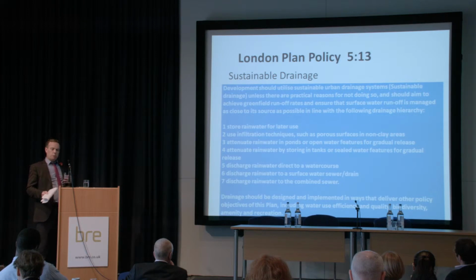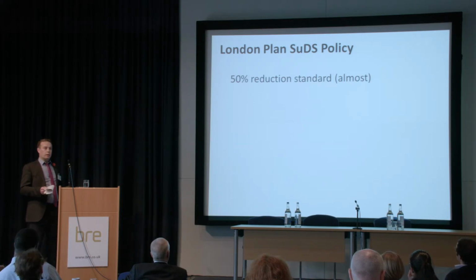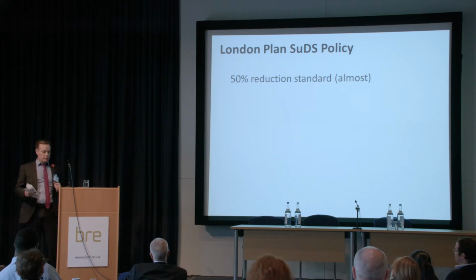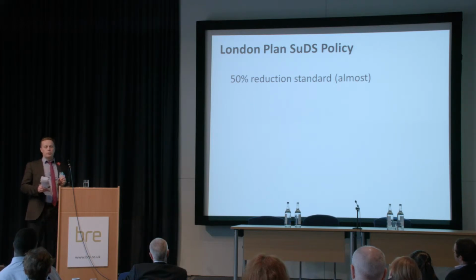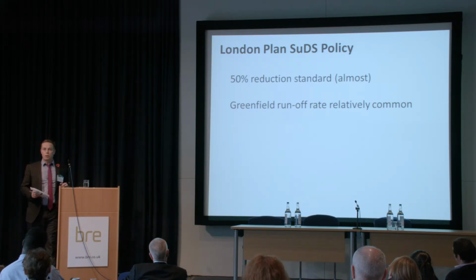But that took us quite a few years to really get to grips and get the development industry using it. But what I can say now, and again I qualify this because I'm really talking about these big scale developments that the Mayor sees, almost every application that I see now comes to us proposing a 50% reduction on the current surface water runoff rates. Many of the developments will achieve a greenfield runoff rate, and these are for storms up to the 1 in 100 year storm.